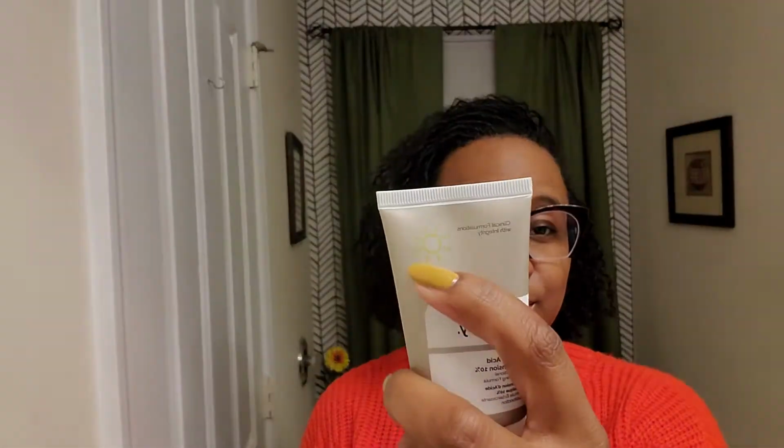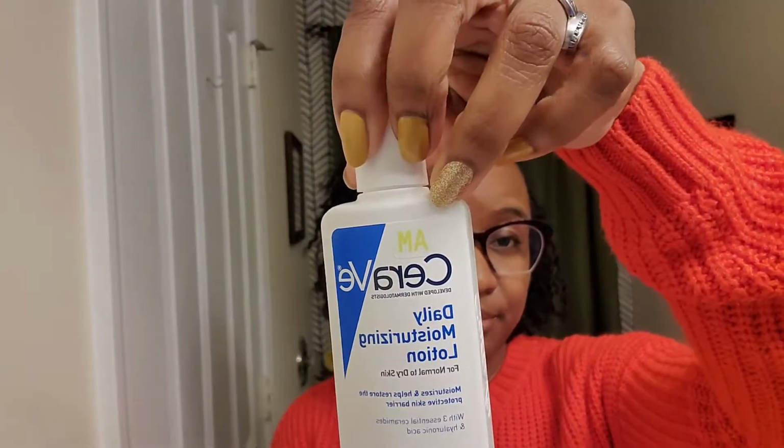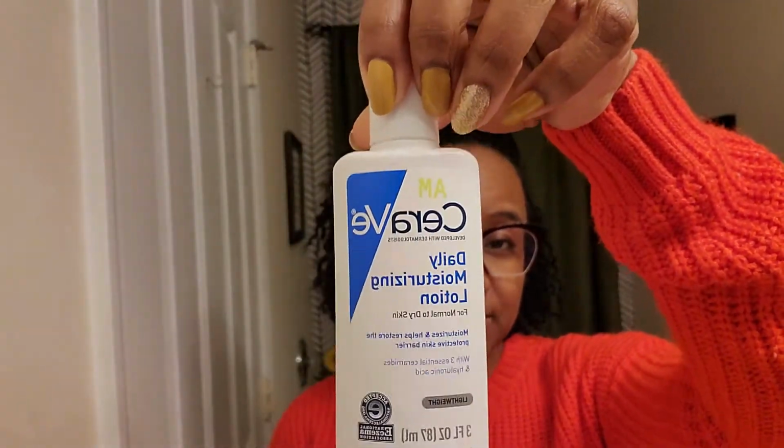So I put the little sun on this one because I use this in the morning. And I also put the AM right here on this one as well because I use this in the morning. Figured I didn't need to put it on that one because it already has PM on it, and I already know this one is at nighttime. So that will help me to remember everything because, you saw, it's a lot of directions that she gave me. So I just want to make sure that I'm following everything correctly.